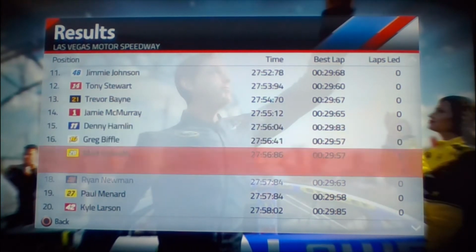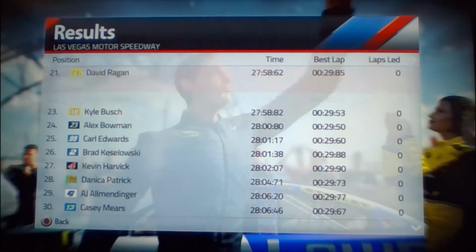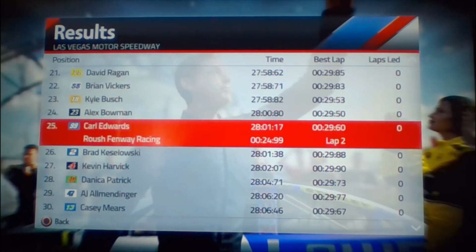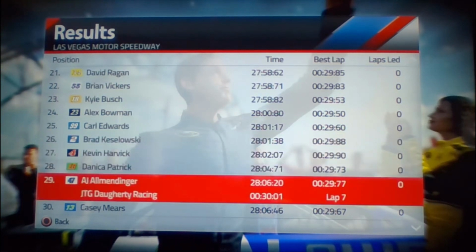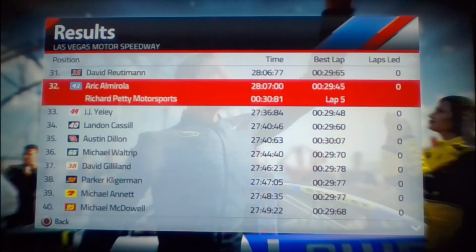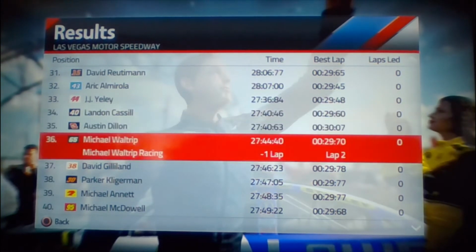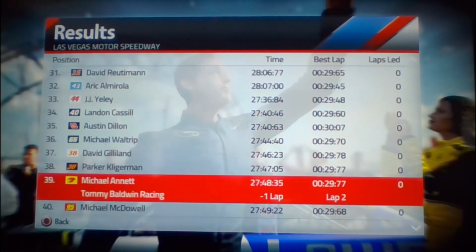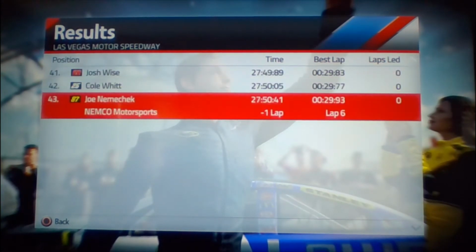17th, Matt Kenseth, Ryan Newman 18th, 19th, Paul Menard, Kyle Larson 20th, 21st, David Reagan 22nd, Brian Vickers 23rd, Kyle Busch, 24th, Alex Bowman, 25th, Carl Edwards, 26th, Brad Keselowski, 27th, Kevin Harvick, 28th, Danica Patrick, 29th, AJ Allmendinger, Casey Mears, 30th, 31st, David Ruderman, Eric Almirola, 32nd, 33rd, J.J. Yaley, 34th, Landon Castle, 35th, Austin Dillon, 36th, Michael Waltrip, 37th, David Gilliland, 38th, Parker Kligerman, 39th, Michael Annette, Michael McDowell, 40th. 41st, Josh Wise, Cole Witt, 42nd, Joe Nemechek, 43rd.